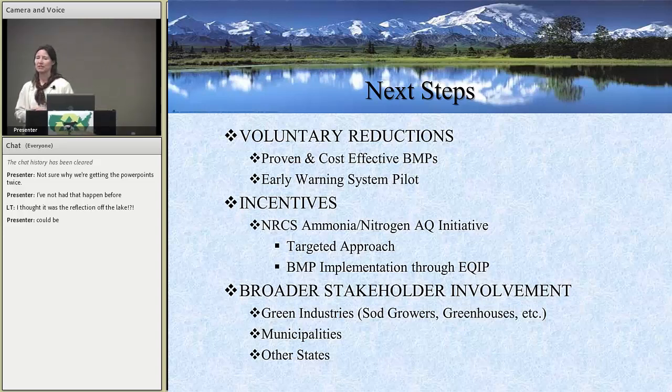Incentives. As I mentioned, we're working with NRCS. They have committed to support an ammonia nitrogen air quality initiative, or at least we think they were before sequestration. We're not sure right now what the status of that is. We were all ready to go with it, targeting some counties due east of the park to give them an opportunity to get some ammonia nitrogen air quality type of BMPs on the ground, cost share through EQIP. But we're not sure where that is right now.